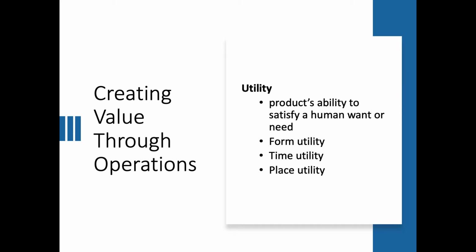In fact, the textbook will tell us that utility comes in several different forms. We define utility in the text as a product's ability to satisfy a human want or need, and it comes in at least 3 forms for you to take note of in this chapter: form utility, time utility, and place utility. Let us see if we can sort of suss that out for you and parse out what we are really talking about with these terms.